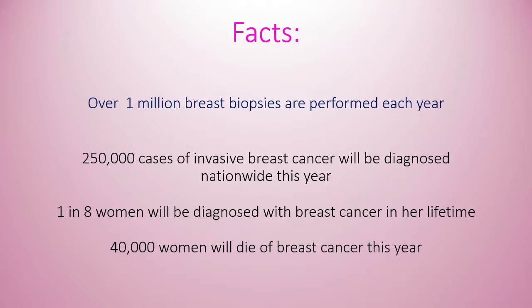1 in 8 women will be diagnosed with breast cancer in her lifetime. And 40,000 women will die of breast cancer this year. So those are really big numbers. This has a profound impact on our community and our family. So what are the risk factors for breast cancer?